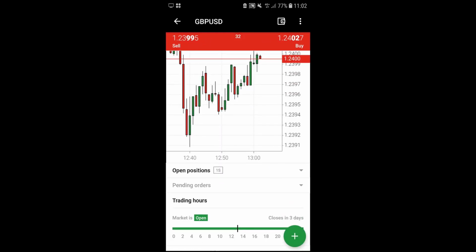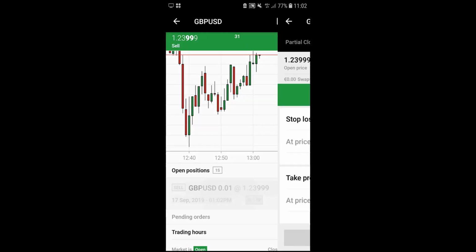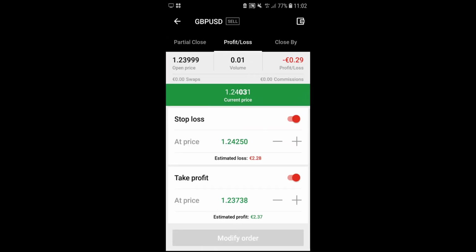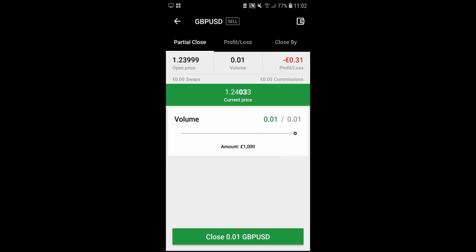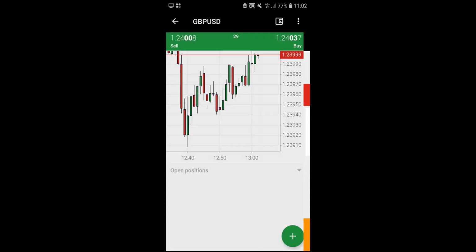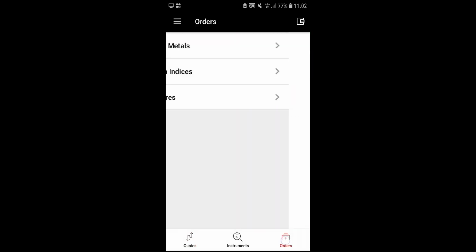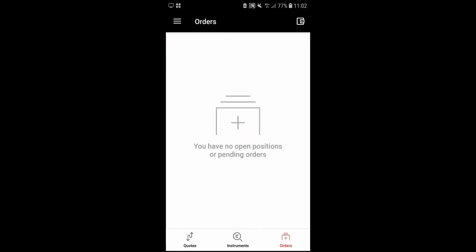And as you can see on the chart, you can see the open positions here, pound against the US dollar. We can click on that, and this will give us the options to adjust the stop loss, take profit. We can also do a partial close here as well, and we can close the trade fully. So now that has been closed, and now there are no open positions. And if we go to the orders window, you can see there's no open positions or pending orders.